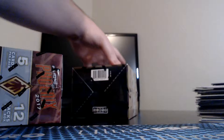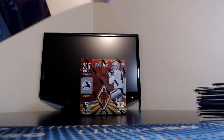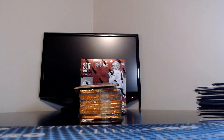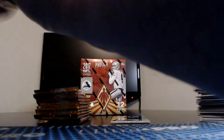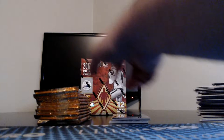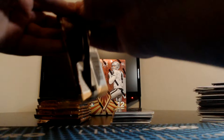One thing is for sure, they give you plenty of cards. Case of this stuff, there's no lack of cards going around. Box number 15 here. Only one more after this one, guys. Chiefs, Giants, Falcons, Browns, Steelers, all done well. I hit a McCaffrey with the Panthers. The Texans have had three hits, although no Watson yet.